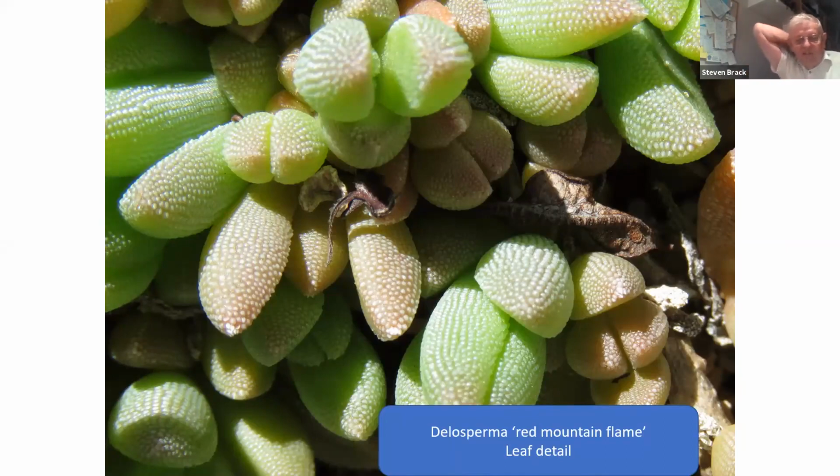Rod, is this just a selection of Delosperma dieri? Yes, yes. That was my speculation. Nurseries tend to not like to sell stuff calling it Delosperma dieri. They have to come up with these silly names. The leaves are very succulent, very attractive, and the flower is just amazing.